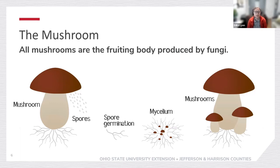A lot of times these mushrooms will produce spores that are released into the environment, and they can be spread by wind, rain, or even assistance from humans and animals. Once those spores are released and they find an ideal habitat or encounter the appropriate conditions for germination, those spores will essentially develop into filamentous structures called hyphae. Hyphae will continue to develop, eventually forming a thick mat, which is called a mycelium. Once the conditions are right for reproduction, that mycelium will start to produce fruiting structures called mushrooms, and then the life cycle repeats itself.